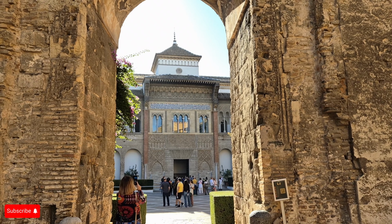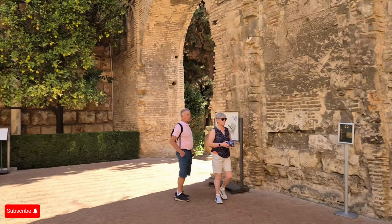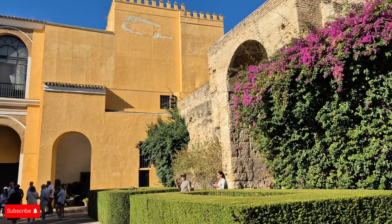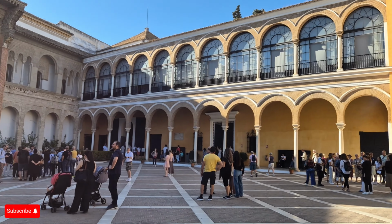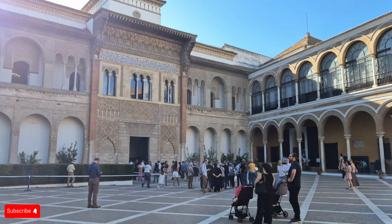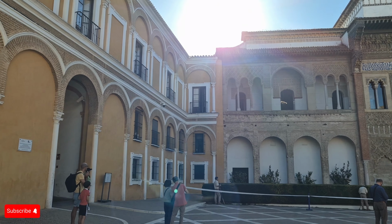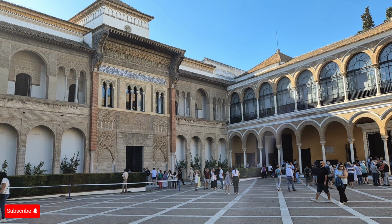So this is what you see pretty much as soon as you enter. Very big looking, impressive place. Very nice, but you can see the style of these southern hot country palaces is very different from the northern European style palaces. It's big and sprawly with lots of gardens and courtyards everywhere.